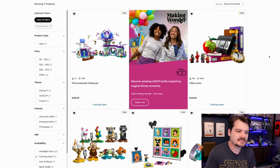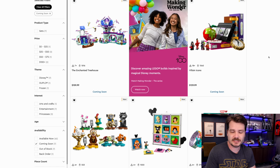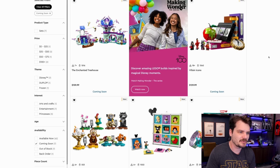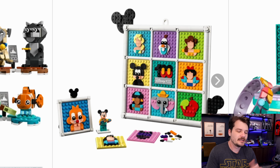Okay, Disney's next on the list, and I think all of these sets were listed as coming out in June at some point, but now I'm not sure if they're all listed still as June on LEGO's website. It's going to be a weird couple of months as far as LEGO releases go. This 100 Years of Disney Animation Icons thing, I will get that.